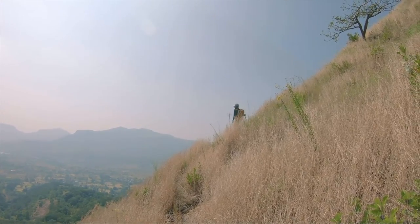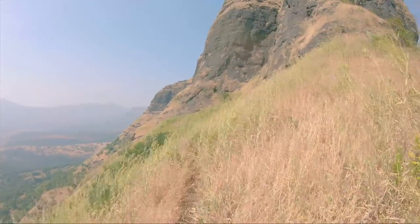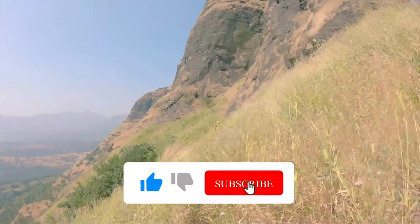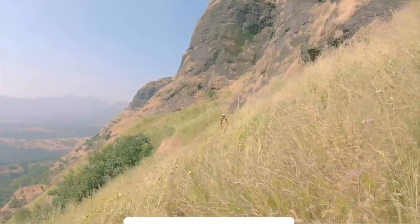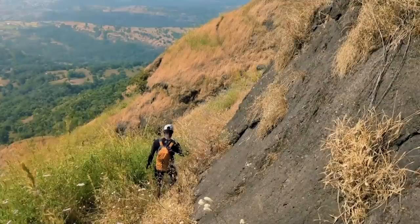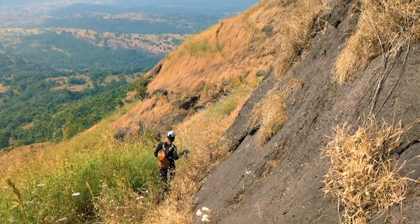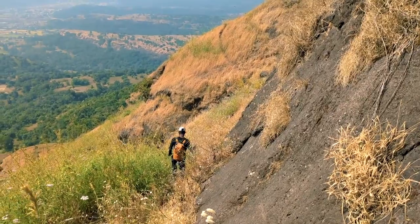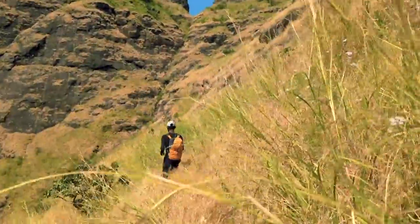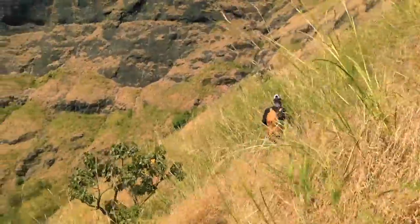Once on the second plateau, you have to walk along this ridge. At the end of the ridge, you would have to traverse the mountain from the left in order to reach the top. Not very well known, Sindola was used to keep a watch of Malshej Ghat and its surrounding forts.